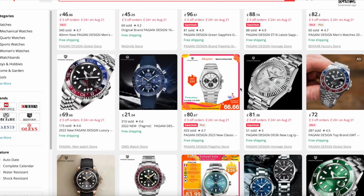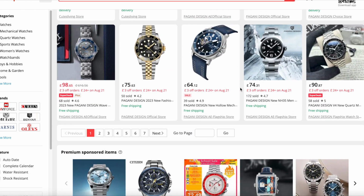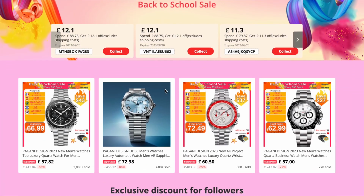Yes, I've kept it to under this number because despite Pagani's specs and value for money, I think that they are only worth your time for under a cool ton.